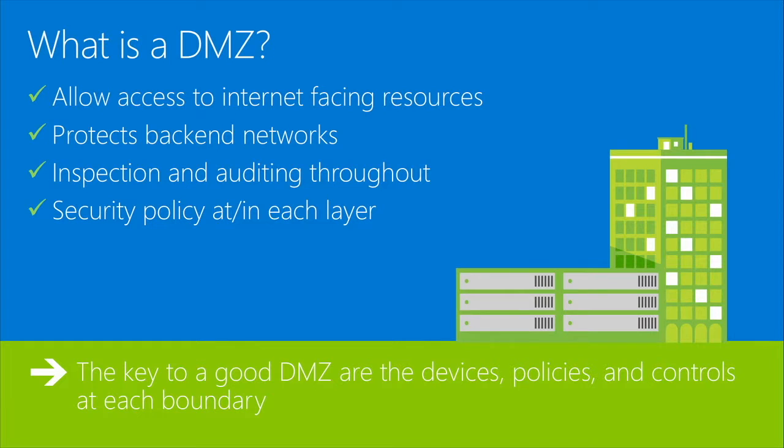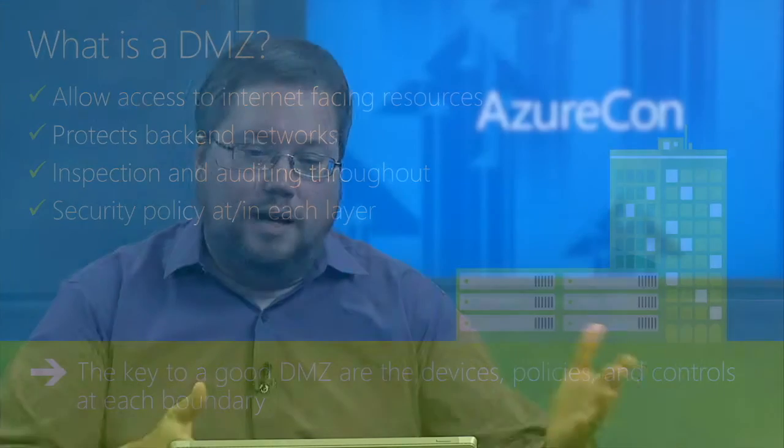There can be lots of different technologies used at the boundaries of your DMZ. There's also usually auditing and inspection and security policy at each boundary or security layer of your DMZ, and even more deeper in your network between your corporate network and Azure.